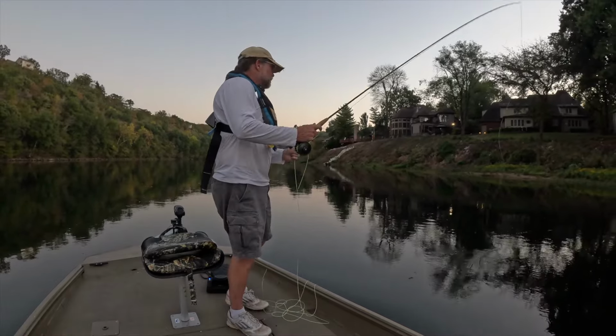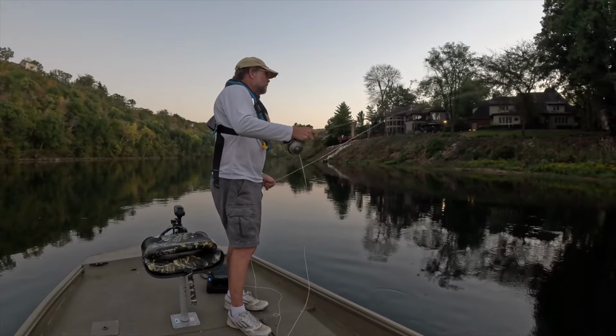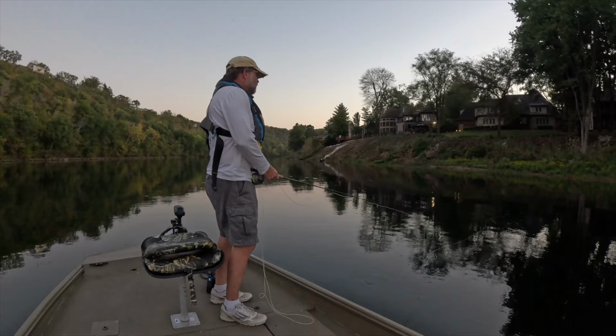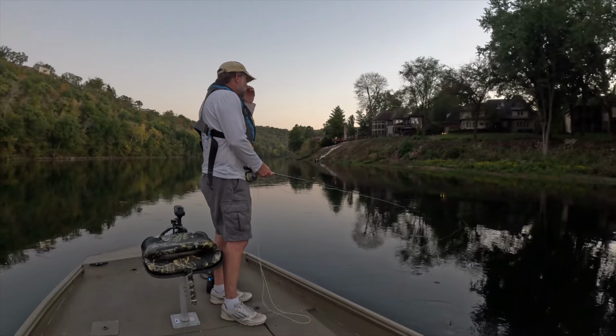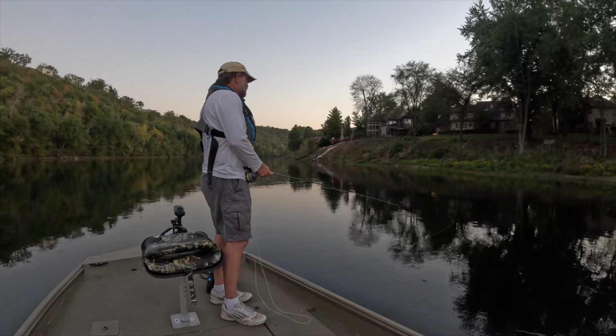Boy, the flies are hurt. I'm gonna go a little bit further. I'm getting down into the narrows, the flats. I might even switch sides. It gets pretty shallow over on this side.